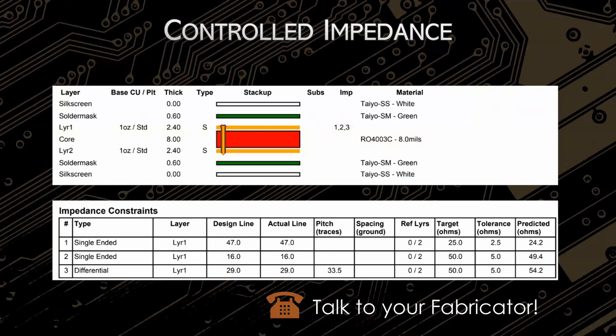And once it's calculated, if it's good, we're going to tell you it's good. If maybe we can adjust the trace size a little bit, we're going to let you know it's going to get you a better result. And on the far right, it's going to tell you the predicted current that we're going to get.